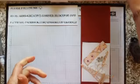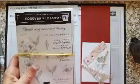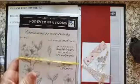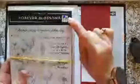But anyway, the Parisian Beauty and the Forever Blossoms bundle. Now the Forever Blossoms bundle is not retiring, so it'll be available. The bundle price is $53 and the stamp set is $23.